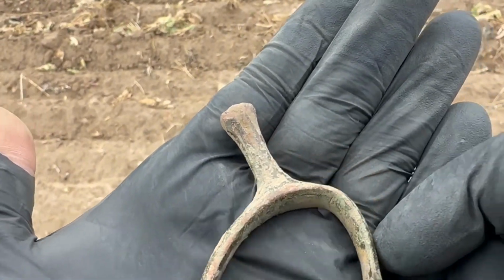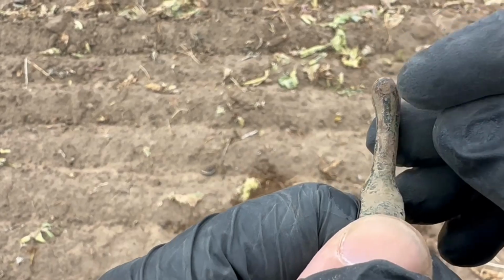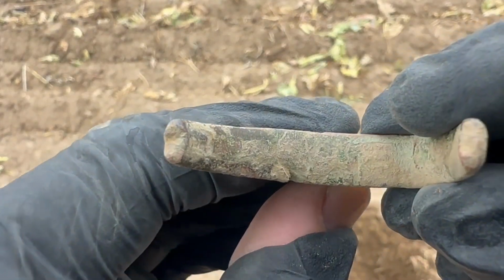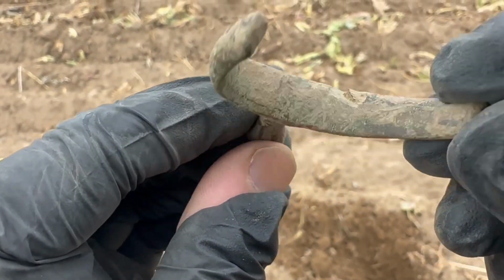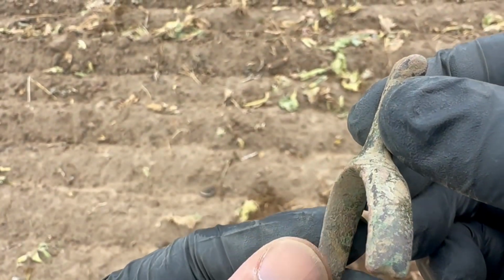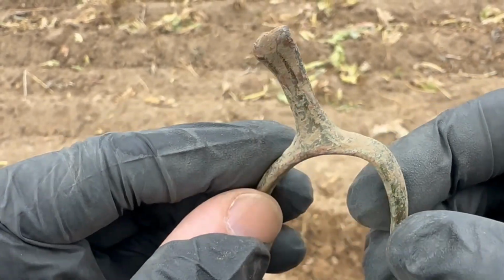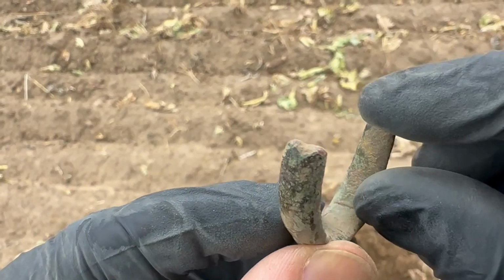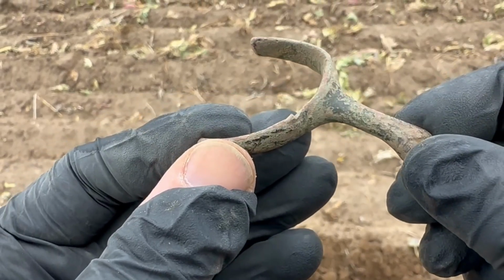There we go guys. Now I think it's a spur, and I think that because of this end just here, and something would have been attached there, and this going around there. Now I'm not sure what age we are looking at, whether this is something more modern, maybe post-medieval, but it could be that it goes back that far. Now I'm unable to date that, but if you guys think you can before I do, then give me a quick shout, put it in the comments. But that is quite a nice find. A little bit broken just here, and just here, but I think that is a spur.